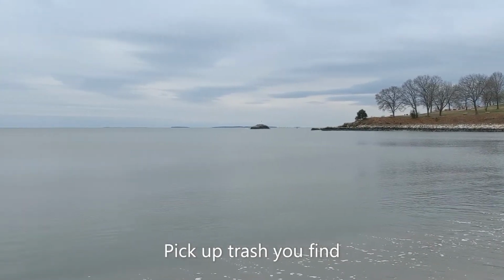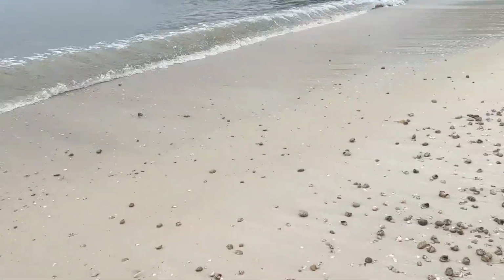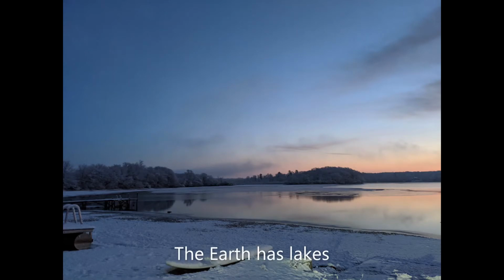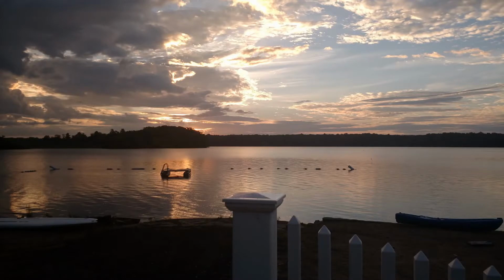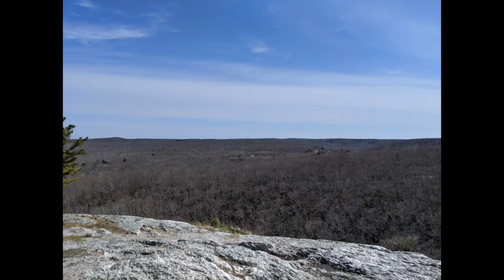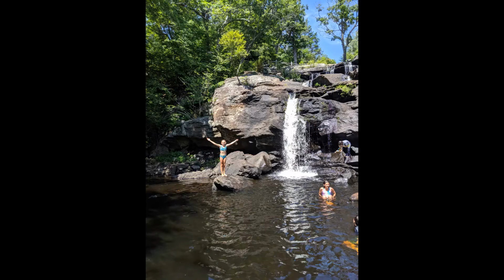We've got a beautiful planet. Oceans, beaches, the earth is filled with so many different landscapes, including mountains, deserts, oceans, lakes, rivers, streams. It's our job to keep those places special and beautiful. Let's not litter, let's pick up trash we find, and let's be good to Mother Earth.